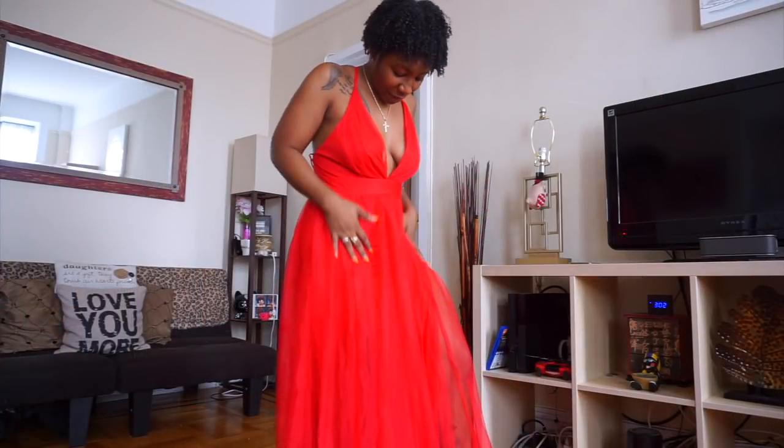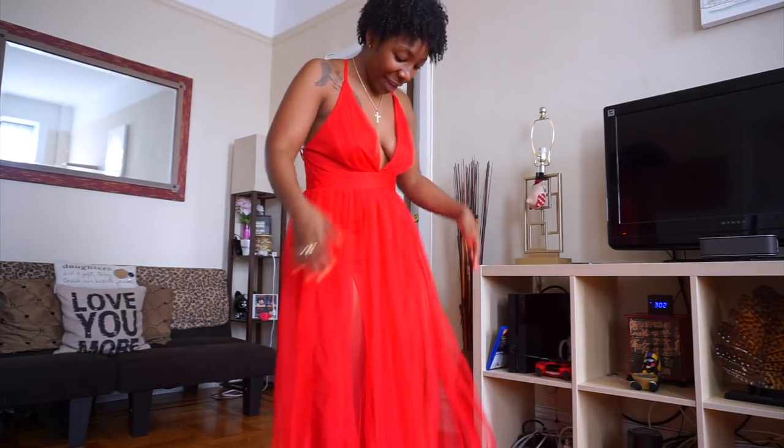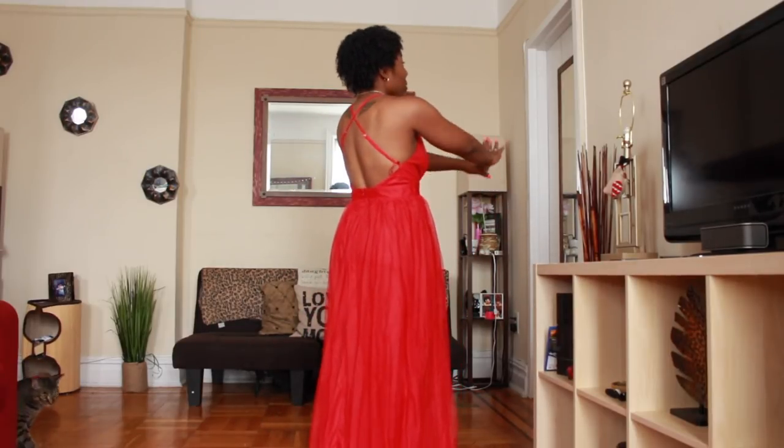As you guys can see, this one is in the color red. It has a very, very, very plunging neckline. And that's something that I definitely like, especially, like I said, if you got little girls on top, it just basically makes it seem like you got a little bit more. And of course, the back has a crisscross design here. So it looks very nice.